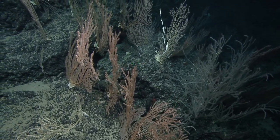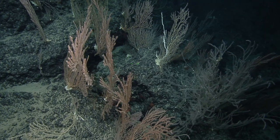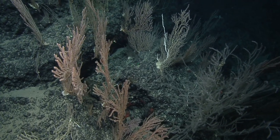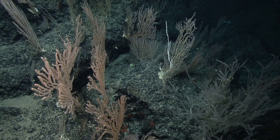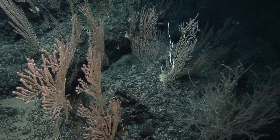Can't really bring a vehicle down here. You could, but you'd be lost for a while without that high resolution imagery we get from those multi-beam scans.